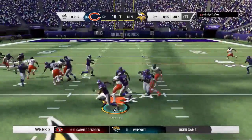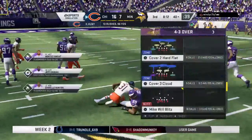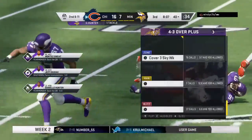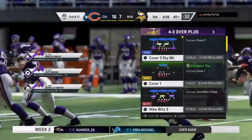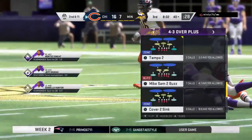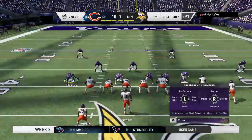On first down, they go right back to Hunt. And after the good gain last play, this time he's going to be stopped behind the line of scrimmage. He'll wind up losing a yard on the play, and that'll bring up a 2nd and 11 at the Vikings 40-yard line.